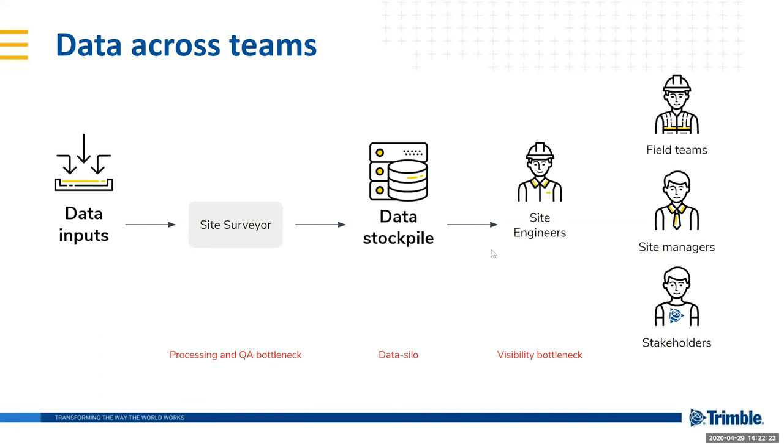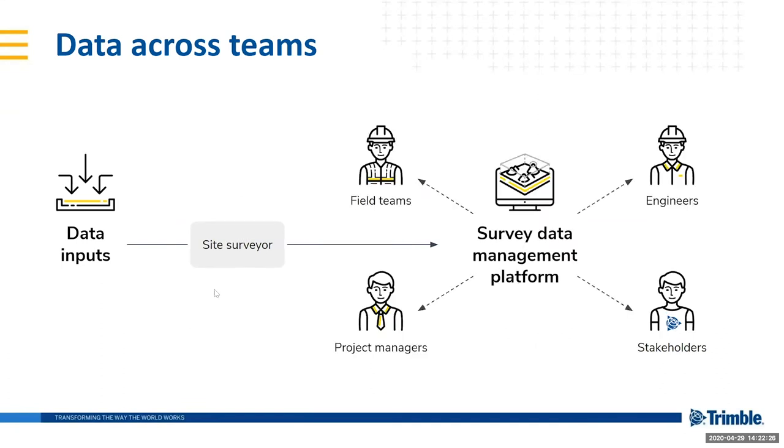So what do we want that to look like, and where do we help our customers move? It's more like this. An increased amount of data inputs that are still supervised by the site surveyor, but not necessarily in as much detail as in the previous scenario. The site surveyor still is across all of the quality of the data, but with the data ending up in this single data management platform, we can then give access to many more stakeholders. So field teams, engineers, even project managers and other stakeholders can interact with this data if they need to, or they can just view the data if that's all they need to do.